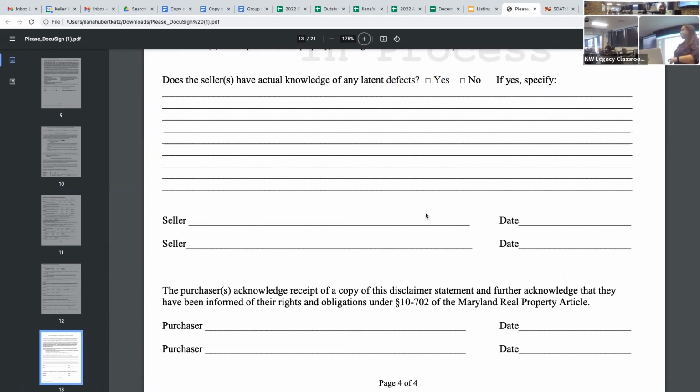I love that question. For people on Zoom, in case you didn't hear it, the question was: if the seller says no roof leaks, nothing like that, but then they get to the latent defect disclaimer screen, and it says any actual knowledge of latent defects, and they realize, oh wait, yes, there is a little crack in my basement floor.